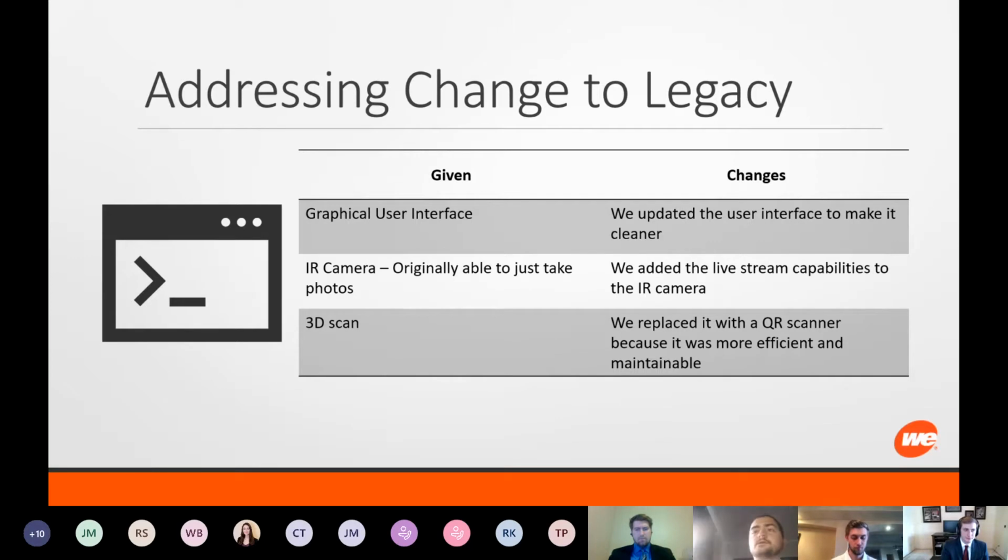The second thing that the previous group had was something that they called a 3D scan, which used a GPS and image recognition to try to identify different components in a substation. Our group deemed that that was a very clunky way, a very unreliable way to identify which piece of equipment was what. So we decided to implement a QR scanner. Not only would it be relatively faster and easier to implement, but it would also be easier to upgrade in the long term if new equipment gets brought into different substations.